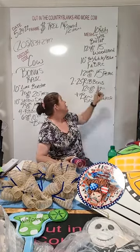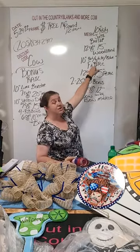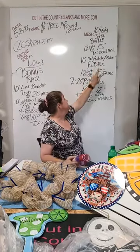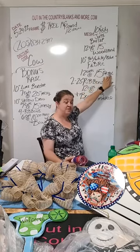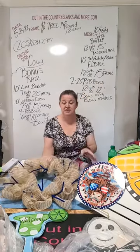All right, so we have our 10-inch red, white, and blue fabric mesh. We're doing 12 cuts at 15 inches, and we're going to do the petal, okay? So we put our curls down.